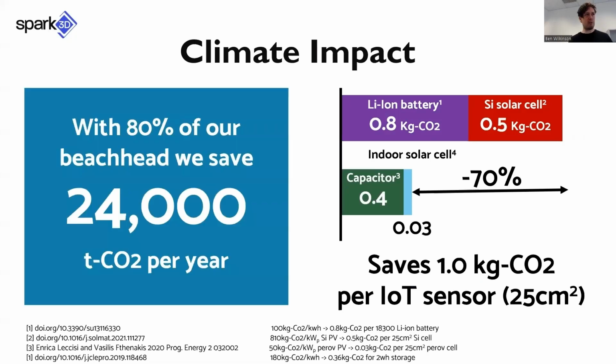With 80% of our beachhead market, we can save 24,000 tons of CO2 per year. But we could have an even bigger impact in outdoor solar and batteries. Plus, our process is more efficient, creates almost no waste, and we have a plan to solve the e-waste problem by turning it into e-ink.